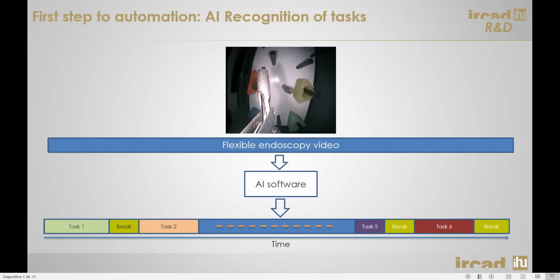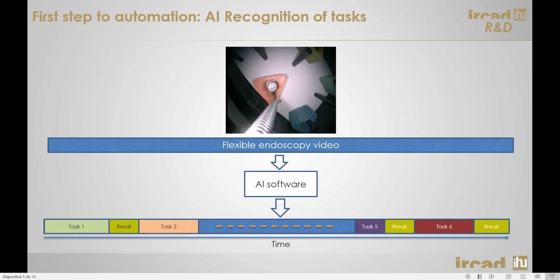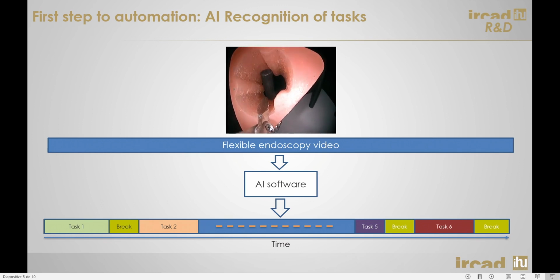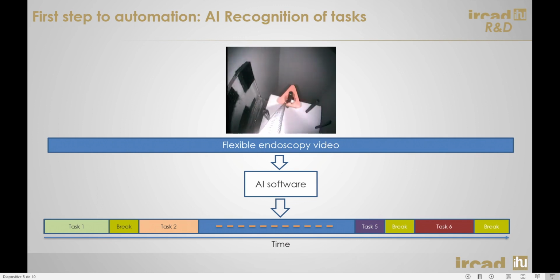Our first objective is to automate one of the main scoring parameters, task duration. We have solved this by training an AI system using deep learning that is capable of taking the endoscopic video and automatically recognizing which task is being performed at any given time. We illustrate this with a timeline, where the video is divided into time segments corresponding to each task. The AI system can also automatically recognize when the endoscope is retracted from the box and when the apparatus is being set up for the next task. This is indicated by the break time periods in the timeline. The software can work both with live videos and recorded videos.